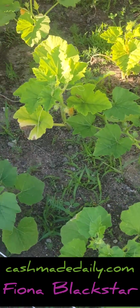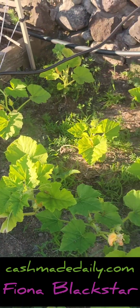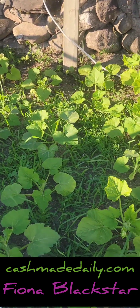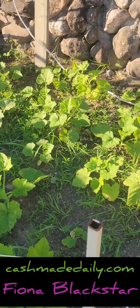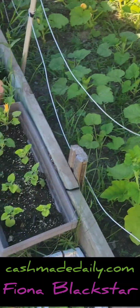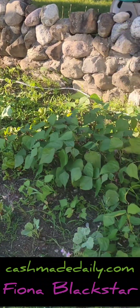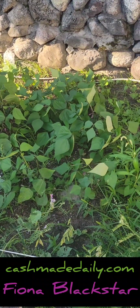Oh, and I think these are pumpkins. And then there's some zucchini, an eggplant in here, and some spaghetti squash. Yay. So we'll be watering again, as usual.